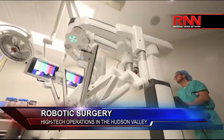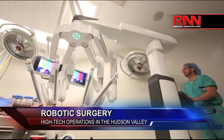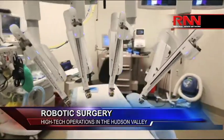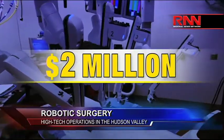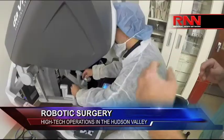This robot is single-handedly revolutionizing healthcare and the way surgical procedures are conducted at hospitals across Westchester and the lower Hudson Valley. So what the robot allows is much more complex operations to be done minimally invasive. This robot, identified as the state-of-the-art Da Vinci Xi, the robotic surgical system. Its cost, an estimated $2 million. Its robotic arms, the high-definition 3D screens, and its newly designed range of motion. This is quite remarkable and revolutionary, this technology.